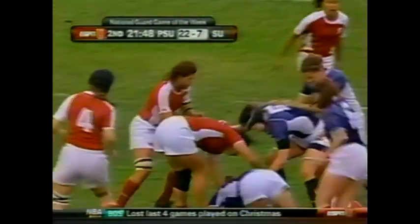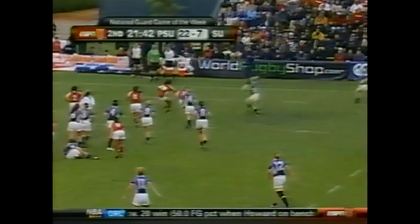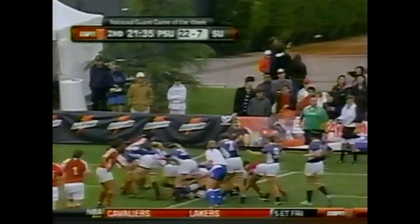Oh, nice movement by Snyder. Penn State on the far side. Furlick with a flick. Still on her feet is Rosso. Rosso down at the 22. Player down for either side. Play continues.